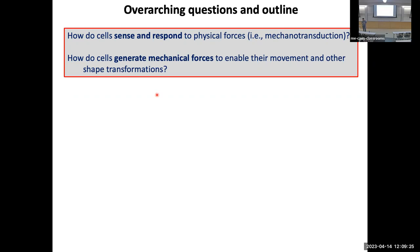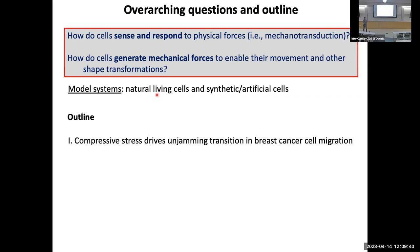The model systems my lab uses involve both living cells as well as cell-like systems, and you're going to hear both of these in my talk today. These are what I call synthetic or artificial cells. And what I want to share with you today are three little stories.